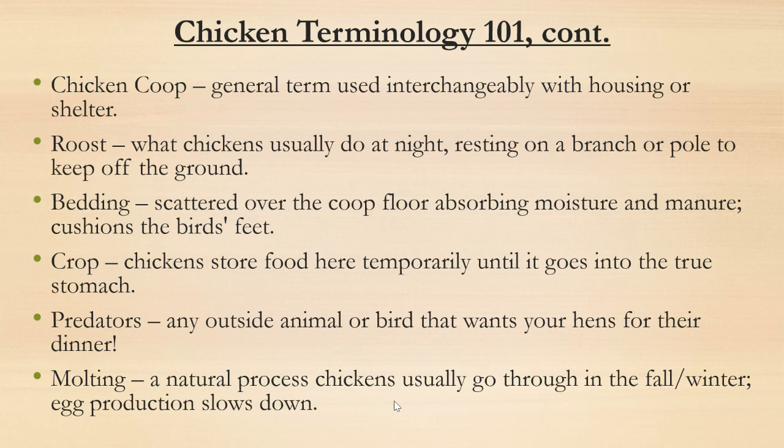Molting, this is a natural process that chickens go through, usually in the fall or winter. Egg production usually slows down. Molting involves the feathers. So every fall and winter, they'll go through this. It's just a natural process that poultry goes through.